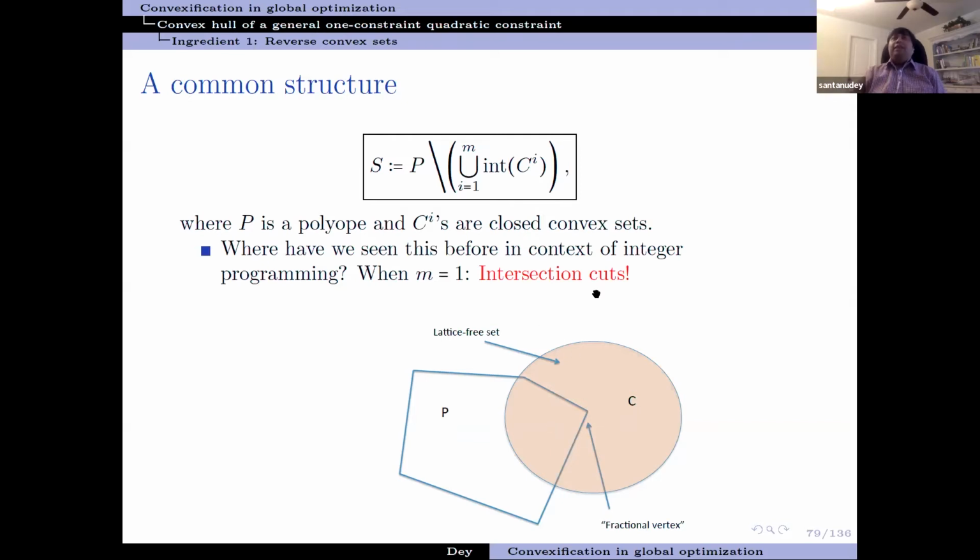And the name intersection comes because you look at where this cuts off and you draw a line through that. That's why it's called the intersection cuts. This was introduced by Egon Balas. And you get these cuts for integer programming. As it turns out, in this case, this M was 1. I just remove P minus the interior of one convex set. It turns out the convex hull here, you see, is a polytope.